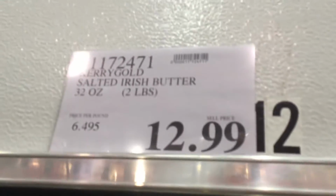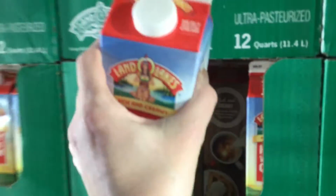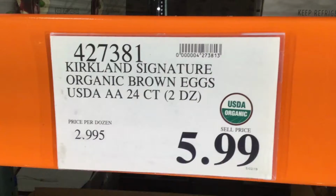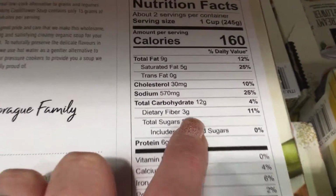So Kerrygold butter is a great value here at Costco for $8.99 a big pack. I do get some at Aldi, but that's an even better value than at Aldi for the individual actual Kerrygold. They do have heavy whipping cream. It isn't organic. It isn't anything special, but if you want a big quantity, it can be had, as are their eggs. So I wanted to check out this cauliflower soup.